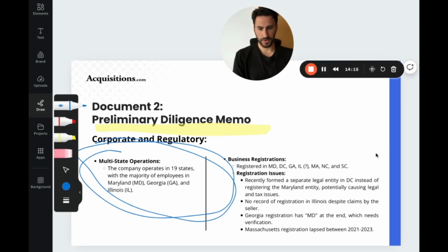All right, next, let's focus on business registrations. So what do we see here? Registered in MD, okay, different places. We have registration issues. Recently formed a separate legal entity. No record of registration in Illinois. Georgia registration is MD at the end, which needs verification. So obviously, at the end of the day, proper registration in each state is crucial if you want to avoid legal penalties and make sure there are smooth operations. It's the basics of business.